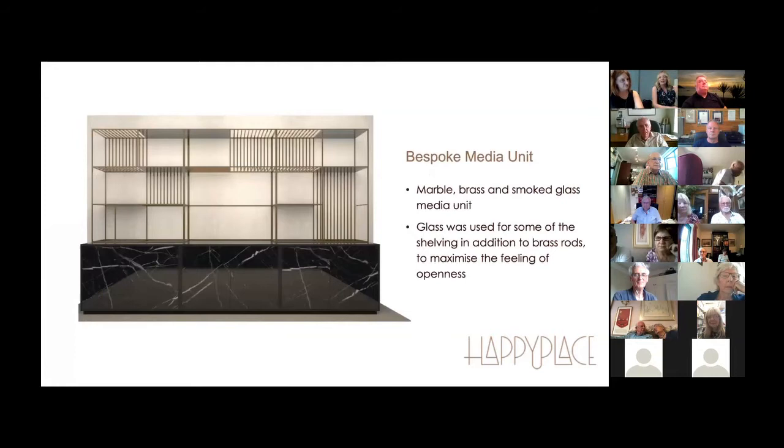Yeah, and then we love to design our own pieces. So often, it's because we can't find something. Design stems from not being able to get what you want or find what you want, which leads us to designing our own pieces. And this gorgeous media unit. Again, a decision to use glass.